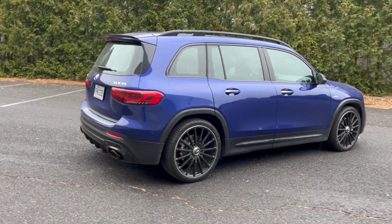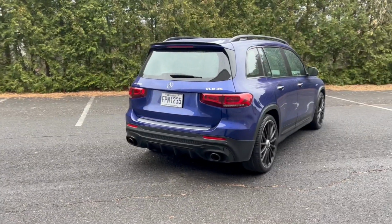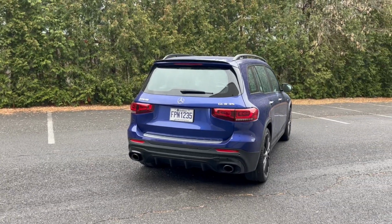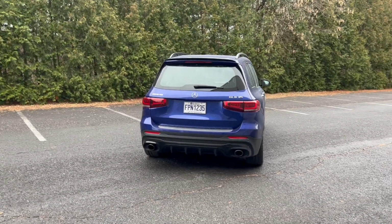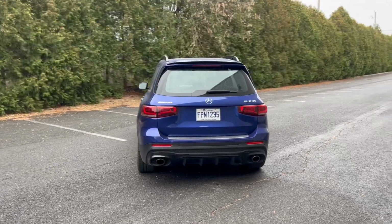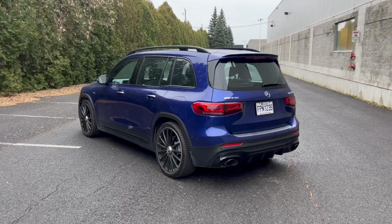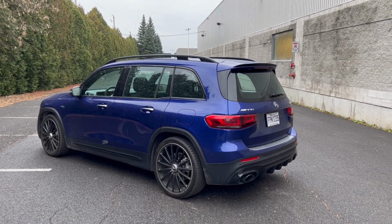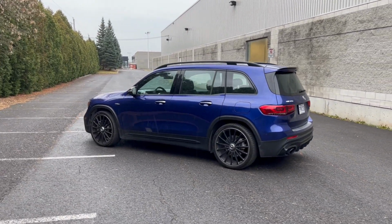Okay, so pricing. 2023 pricing, as I said, is already out. So $48,900 for the base 250 in Canada. For the 35, it starts at $61,700. In the US, 2022 pricing is out, and it's much lower because you can only get a two-wheel drive base of the 250, $38,600. $49,950 if you step up to the 35. Now, this 2022 starts at $59,300.